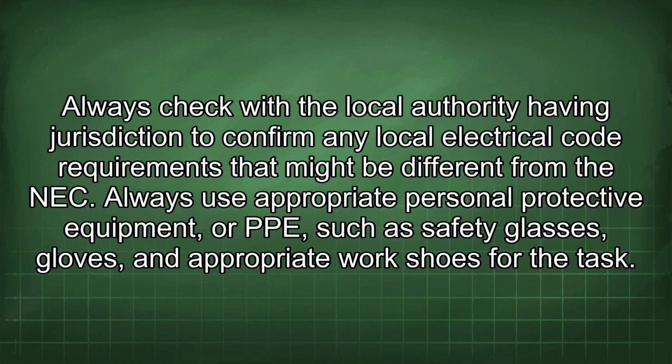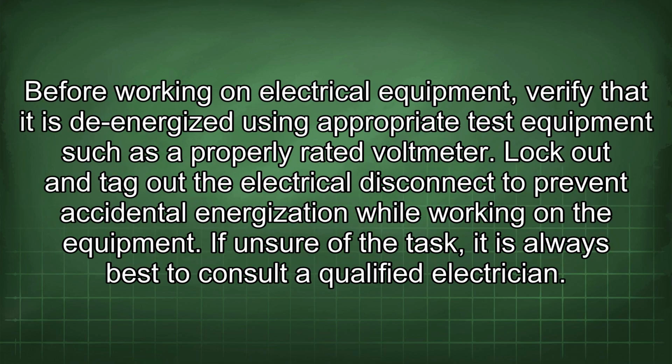Before working on electrical equipment, verify that it is de-energized using appropriate test equipment such as a properly rated voltmeter. Lock out and tag out the electrical disconnect to prevent accidental energization while working on the equipment. If unsure of the task, it is always best to consult a qualified electrician.